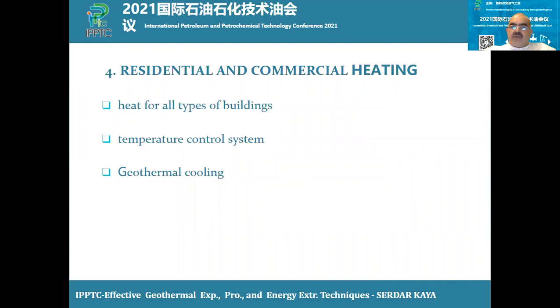So after using for power generation, the temperature drops. However, at that temperature, like 70 degrees, 60 degrees, 40 degrees Celsius, there is still a possibility to use it for greenhouse heating, residential heating, commercial heating at those temperatures. So there are multi-stage utilities for power generation, for greenhouse, residential heating, and then using in agriculture as possible. And still it's applied around the world.